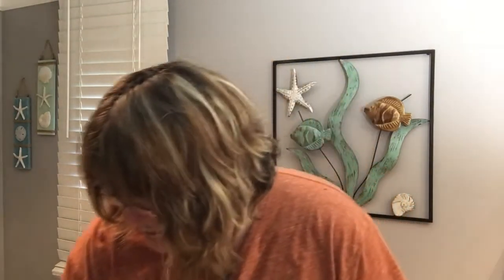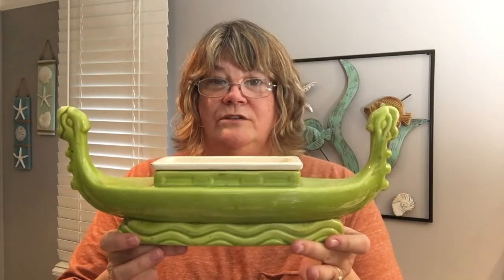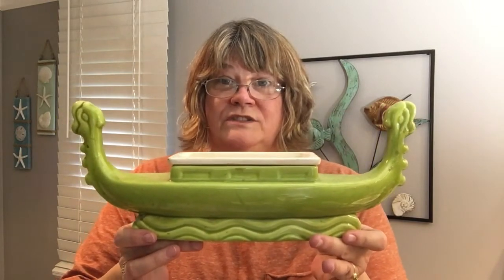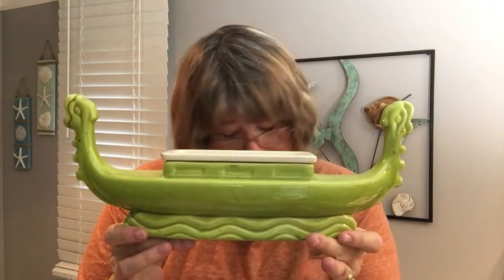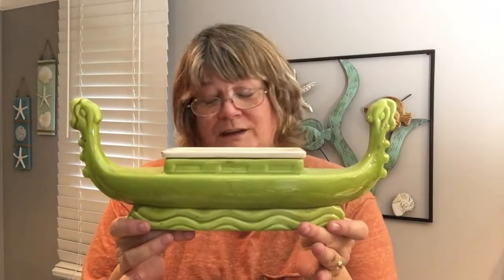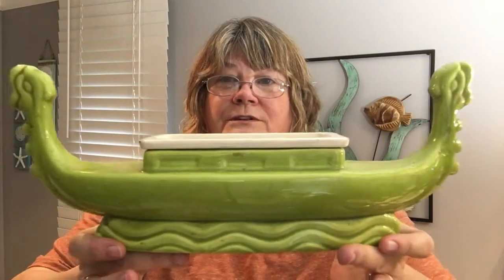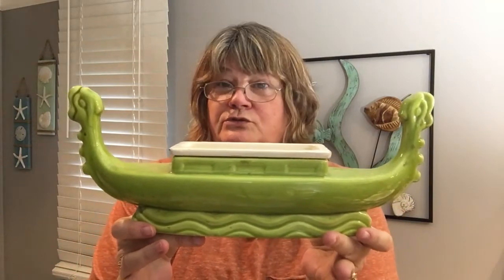Oh yes, I did find one of these. I found one of these for sale that had been repaired. They did not give a maker on it. Look at this Viking ship planter. Oh my God, can you see that color? Excuse me. Forgive me, Lord. Such excitement, and I thank you for letting me find it. But look at the color, people. Look at that. Chartreuse, yes?